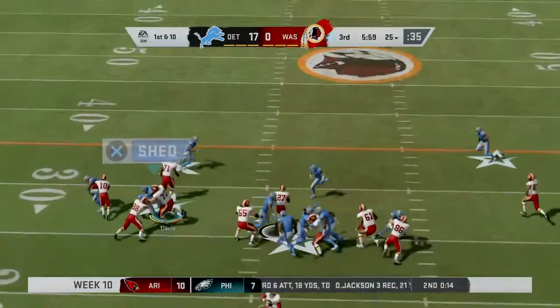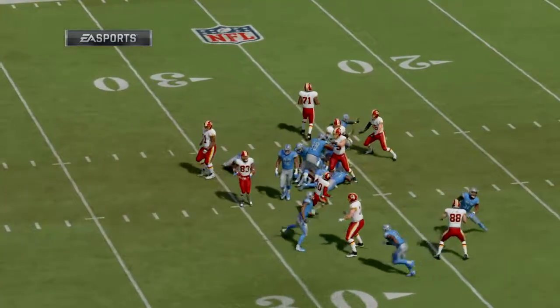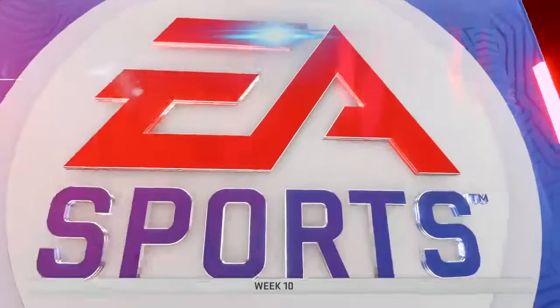Yeah, because right now you're down big, you're being shut out. Let's see if this is the drive that kind of kickstarts them. And they're going to get him behind the line yet again as his nightmare afternoon continues. Well, they certainly have been able to get him going and establish the run, so I think it's time to abandon that plan and start chucking it all over the park.